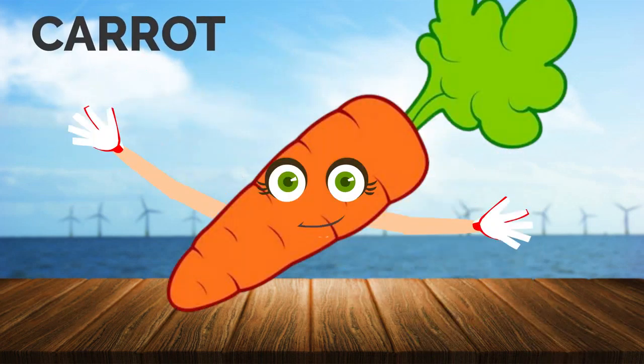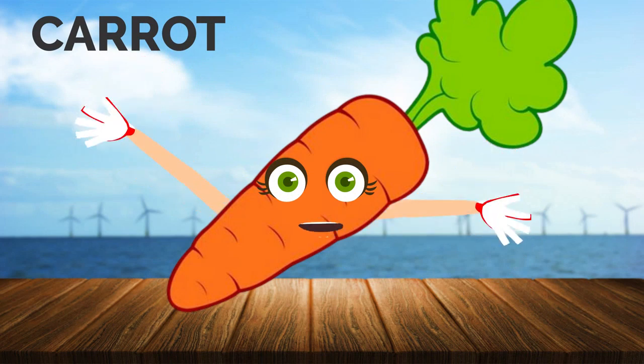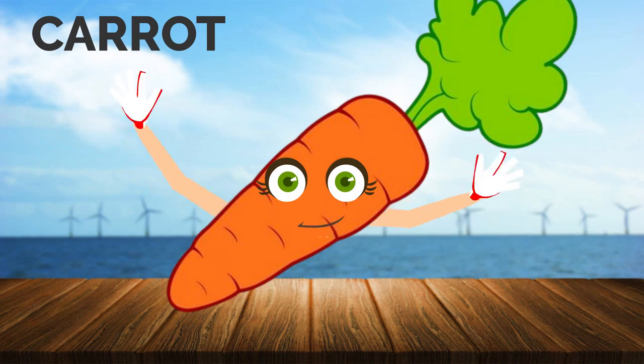I am a bright orange vegetable, and I'm called a carrot. Carrots grow underground in the dirt, just like a secret treasure. I'm crunchy, sweet, and super good for your eyes and skin.